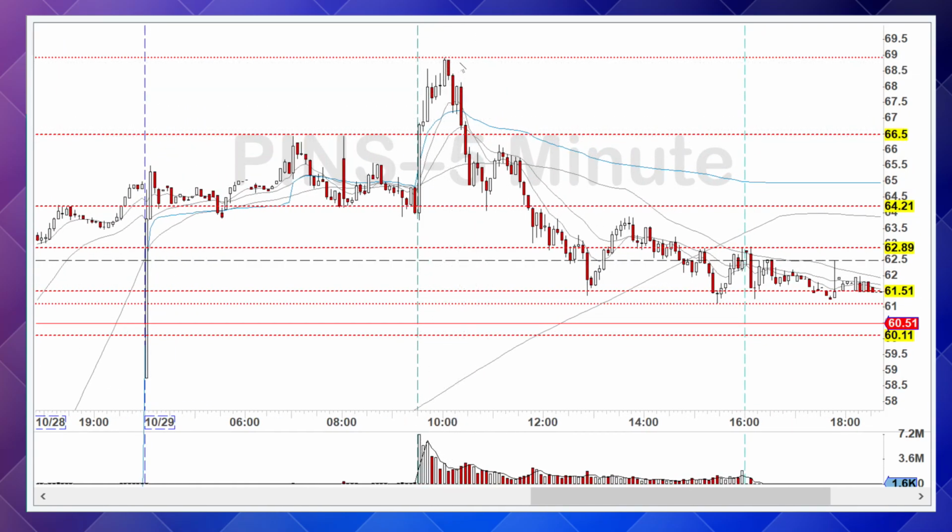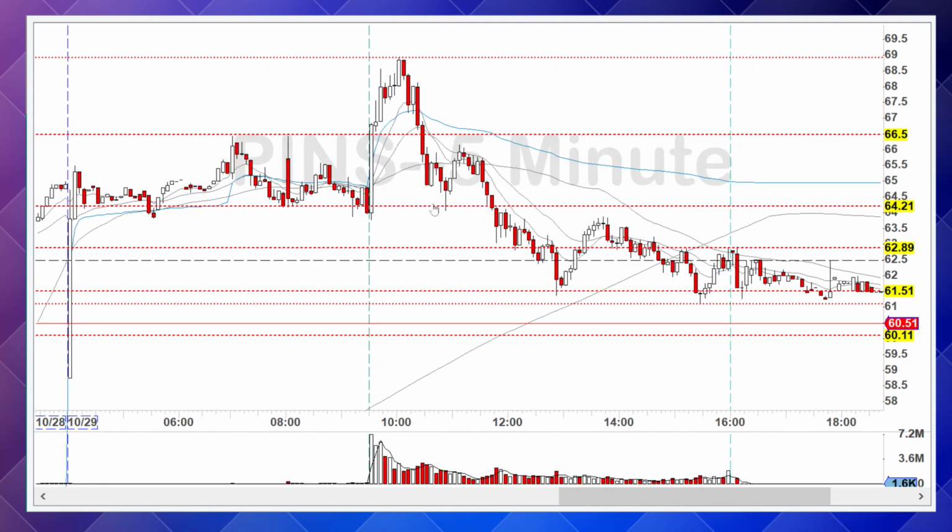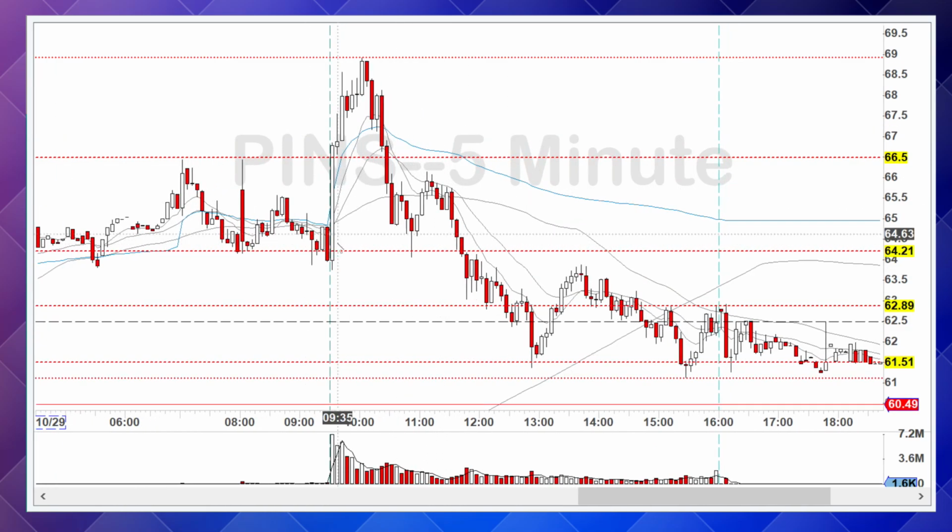And a nice continuation all the way up to 69, which is the high from yesterday. From there, it collapses right back down. It gives you another opportunity for a short play here. That becomes pretty nice. It cannot get to the VWAP and then drops down again for a beautiful short play on pins. So again, a lot of opportunities here, and this breakout was really nice off the support of 64.21.